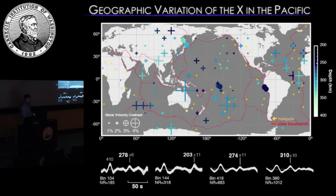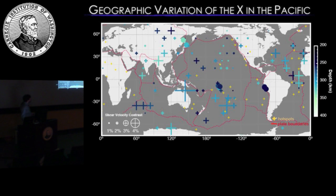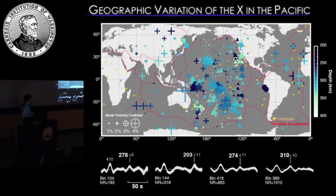Now if we put those onto a map, the entire Pacific lights up. The impedance contrast present in each of the individual locations varies quite a bit, but compare it to the previous location map and you get a huge number of hits. And this is just for the Pacific. You might have focused in on the Pacific.